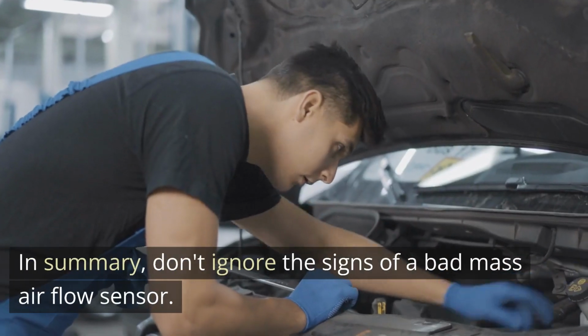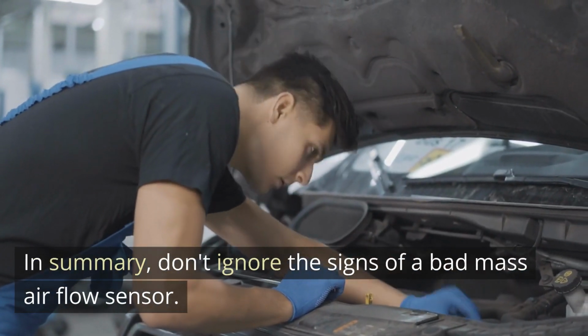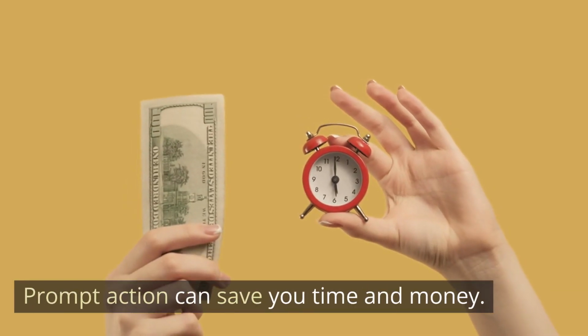In summary, don't ignore the signs of a bad mass airflow sensor. Prompt action can save you time and money.